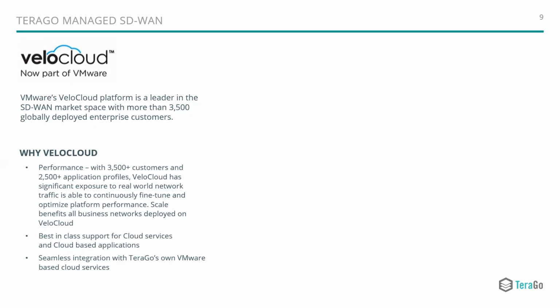The second point is that TeraGo is not just a connectivity provider, we also are a provider of cloud and managed services. So when we were going through the selection process for SD-WAN platforms, our TeraGo Cloud Services team judged, as part of the criteria, VeloCloud as the best in class as being able to support cloud services and cloud applications.